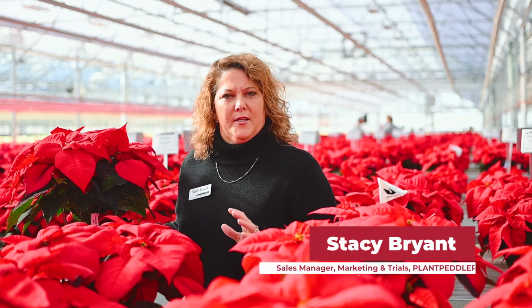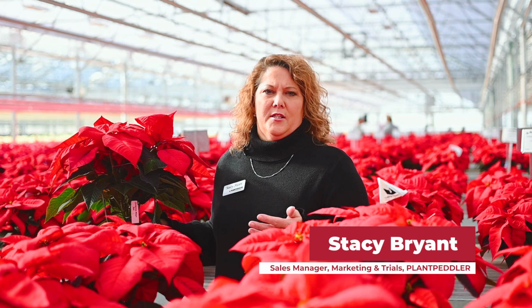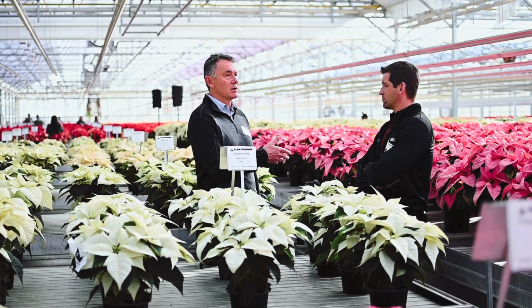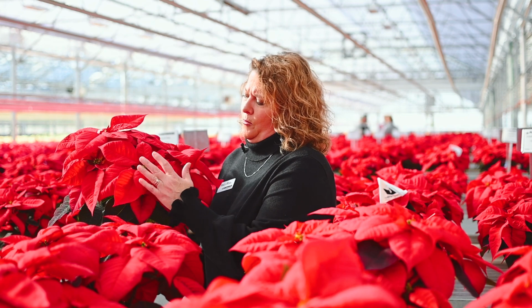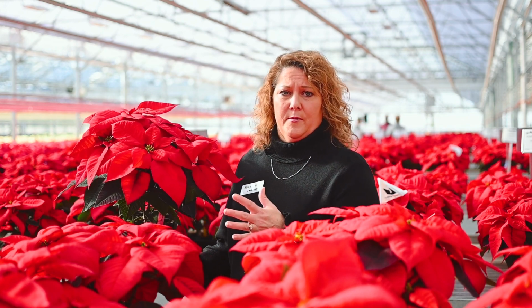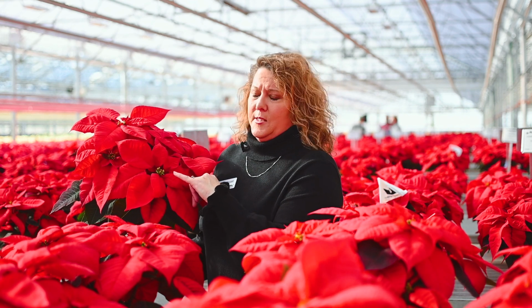One of the really cool things about our poinsettia trial is that we get to see the new innovations and things that our breeders are doing in poinsettias. But one of the new things they're breeding really heavily for is early to color poinsettia. So the bracts actually turn color to their reds, whites, whatever color they're going to be. And then this flower in the middle, the cyathia, is blooming late.